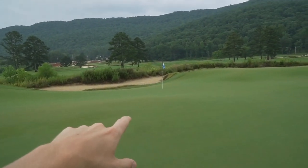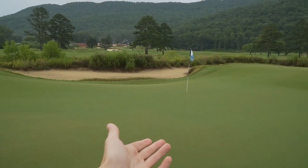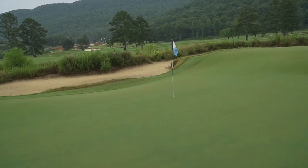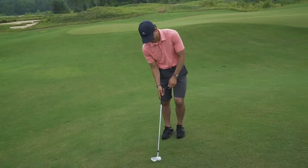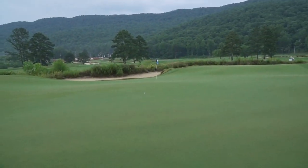Going down this huge ridge, which, by the way, you guys probably can't even tell on camera, but you really can't even stop this anywhere close to the hole unless you got to get it right here and just let it trickle on down. All right, Matt here with the 56 degree. Be good. Be money. Come on.